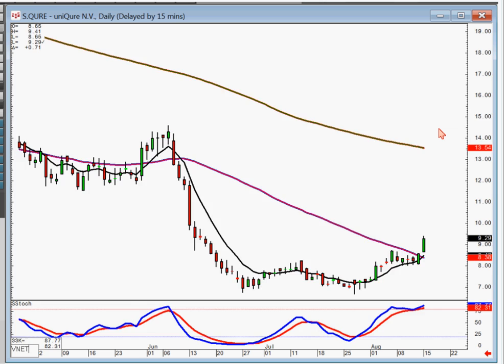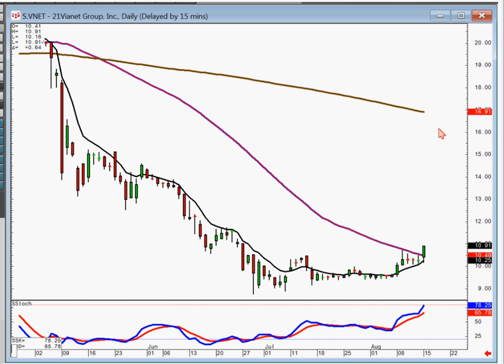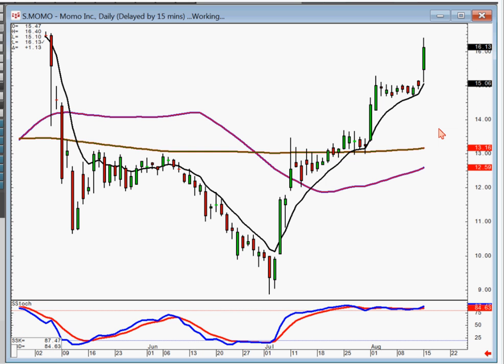VNet, I don't know whether VNet has earnings coming up. I just saw this one out there, but this one, you can be buying this one on positive trading. Another one coming out of the fry pan bottom, T-line crunch, which basically tells you the 50-day moving average is not going to act as a resistance anymore. Momo, next wave up.